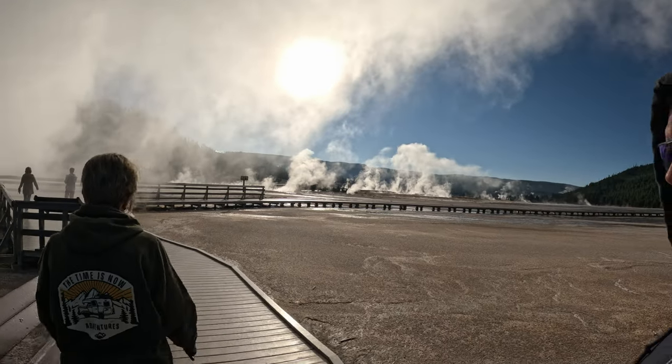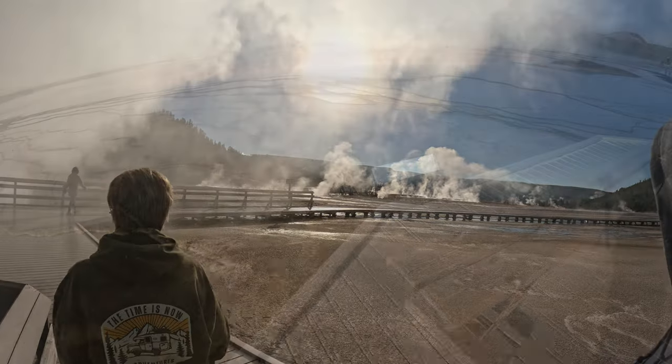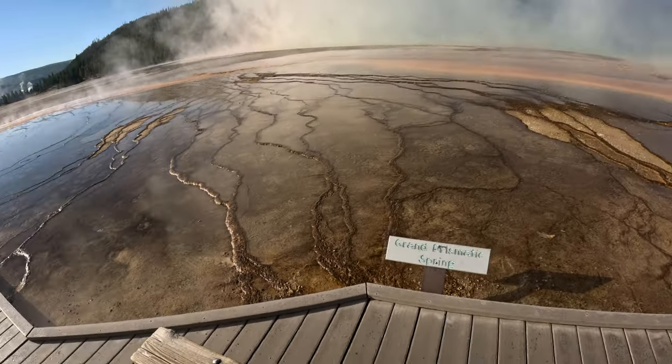Hopefully by then, a lot of the fog that forms overnight over the pond has burnt off, and, again, fingers crossed, we'll see some of the colors from the lookout. So bundle up, we're going on a chilly walk. Look at all the steam. Pretty cool. Grand Prismatic Spring with the morning sun.